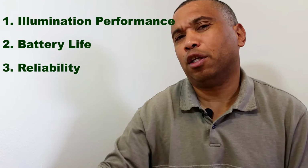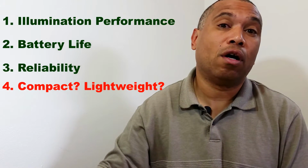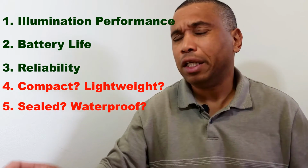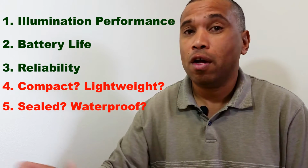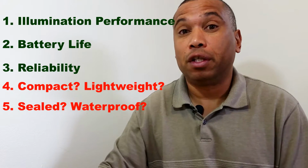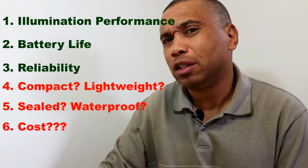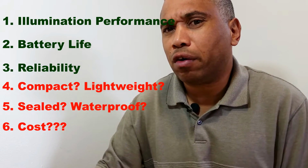Now if you wanted to get a little bit more specific on what makes a good light, you could ask things like, how compact and lightweight is it? Is it waterproof? Which kind of leads itself back to the reliability aspect. Of course, if it's not waterproof, it's probably not going to be very reliable if you get caught out in bad weather conditions. And lastly, what's the cost? Of course, cost on anything is always going to be a consideration.